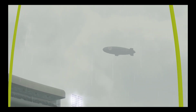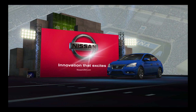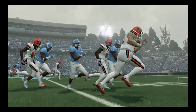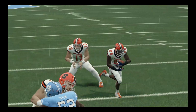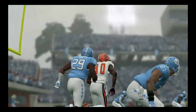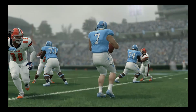Hi, everybody. Glad to have you with us on the EA Sports NCAA Football 14 Halftime Show presented by Nissan. Innovation that excites. Dave Pollack here in the studio as always to lend a little perspective to what just went down in the first 30 minutes. This game's been everything we anticipated it being, each team matching each other blow for blow, just a one-possession game at this point. What do you expect to change things in the second half?